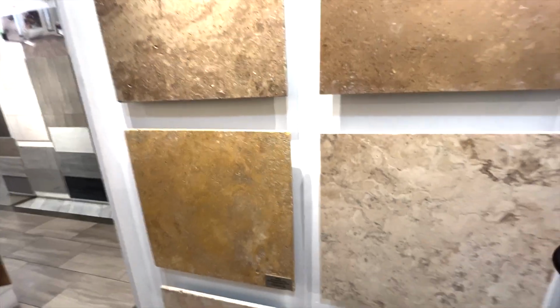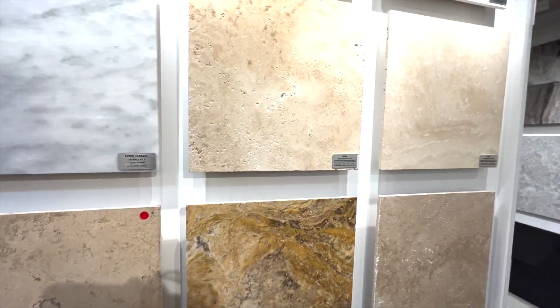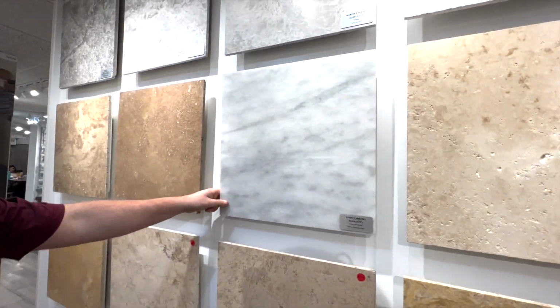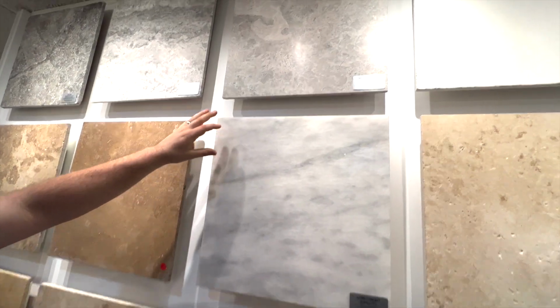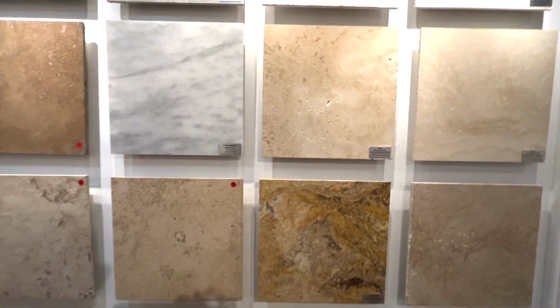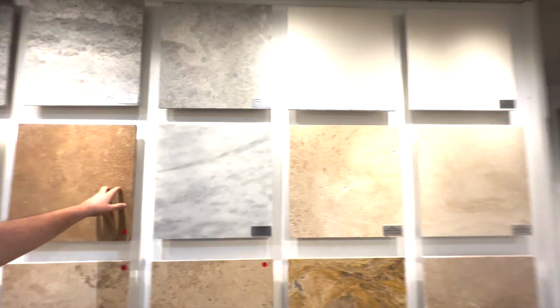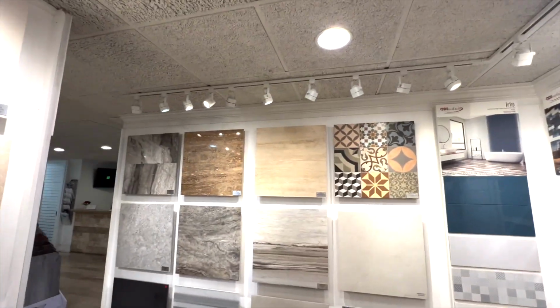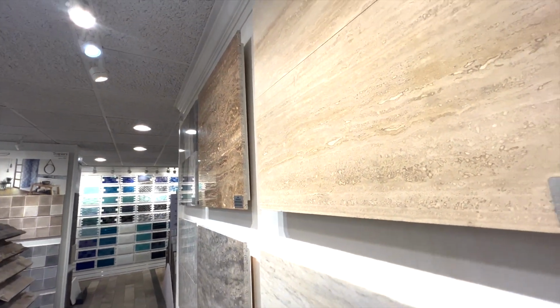These are all of our travertines that are available in tile, along with some of our marbles. This Lucio Carrera marble is really pretty, and it's nice and polished. This is typically going to be indoor use right here. These are going to be your outdoor, but these right here would be indoor use. And this is highly polished. That's indoor only, or people would be slipping on it.